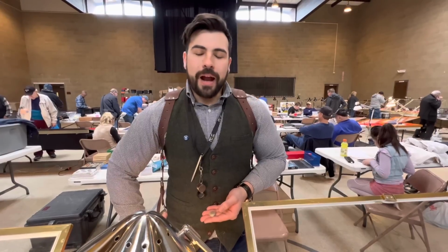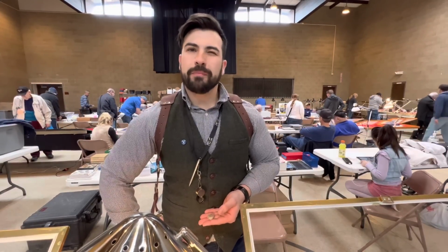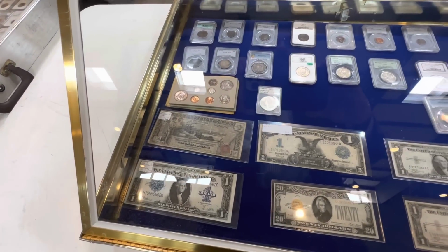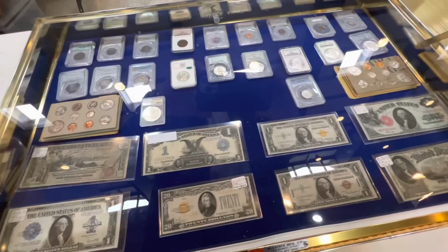So both of those are strategies. I mean, if you're looking for something specific, I really think it's probably a better idea to get here early. Because especially if it's a popular item, people do sell out of things all the time. I'm almost out of silver rounds.